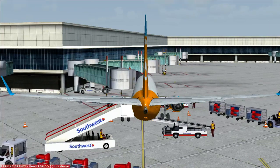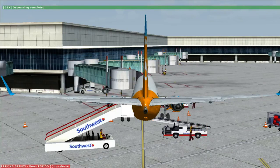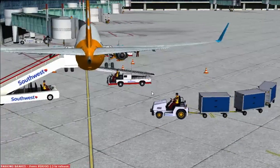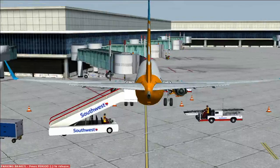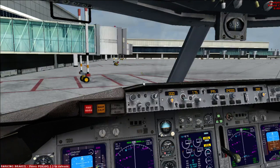Okay. All right. I'm impressed. The luggage handlers actually drove past the orange cones without hitting them. Mrs. DigiDriver is pleased as well. What's that? She said, what did the cones do to them? Right.